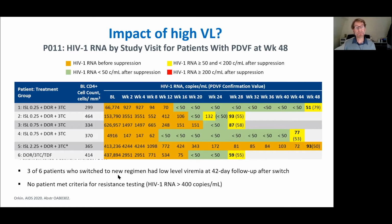Now, one of the patients actually changed here. This patient changed before they reached week 40, where they had the 103, it went up, and before week 48, where it went to 93, and you can see the confirmed was just at 50 copies. So this patient actually switched therapy. These ones with the yellows were on the original randomized therapy after 24 weeks.